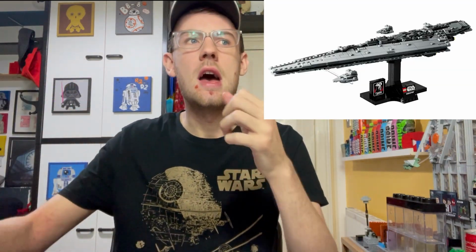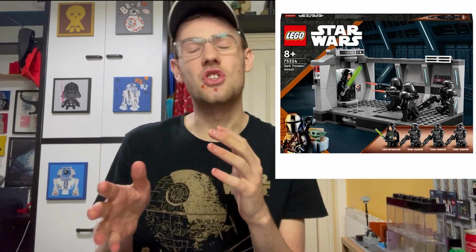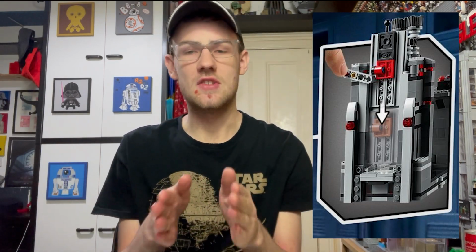Take an example of what they're doing recently with everything in terms of mid-scale things, of just shrinking things down. So something like that. And I think, now this is just my personal opinion, it possibly is going to be comparable to the set 75324, the Dark Trooper Attack, but slightly bigger than that. Obviously, we have our Dark Troopers and Luke Skywalker in that one, but there is a door functionality and an elevator spin-around play feature in that. So instead of that, it's just going to be an open and shut door, and I'd imagine instead of a long hallway, there'll be 2 sections on either side.